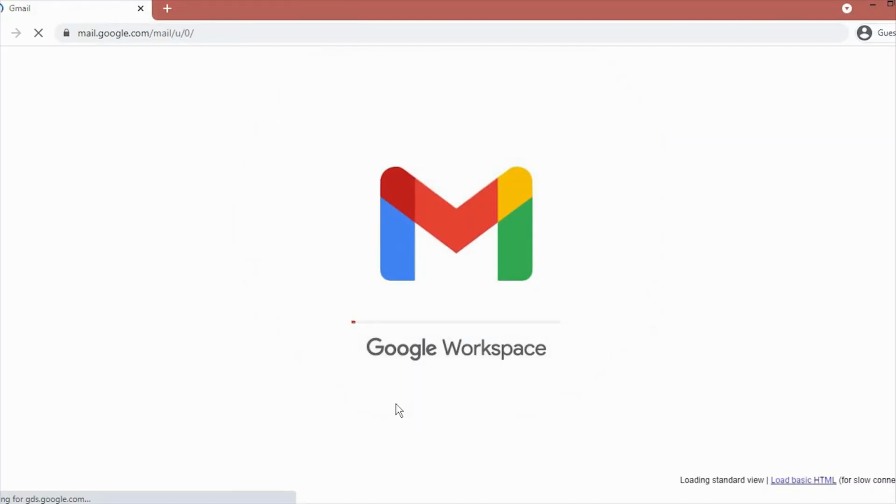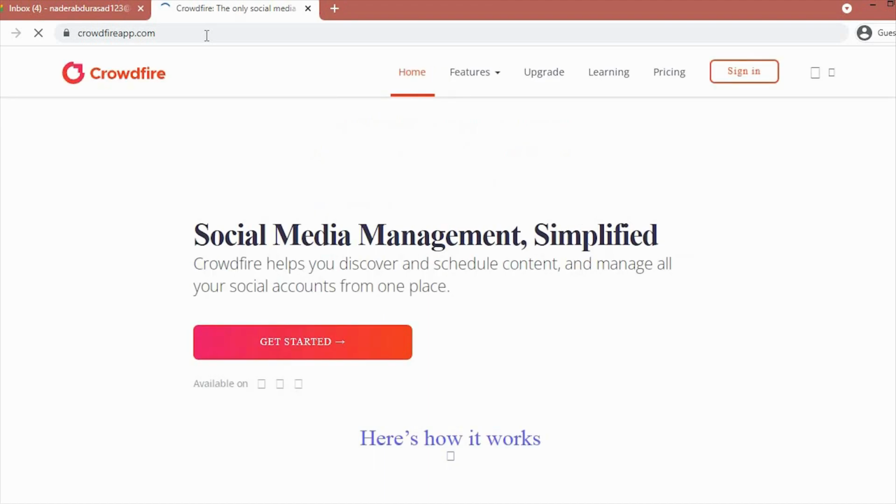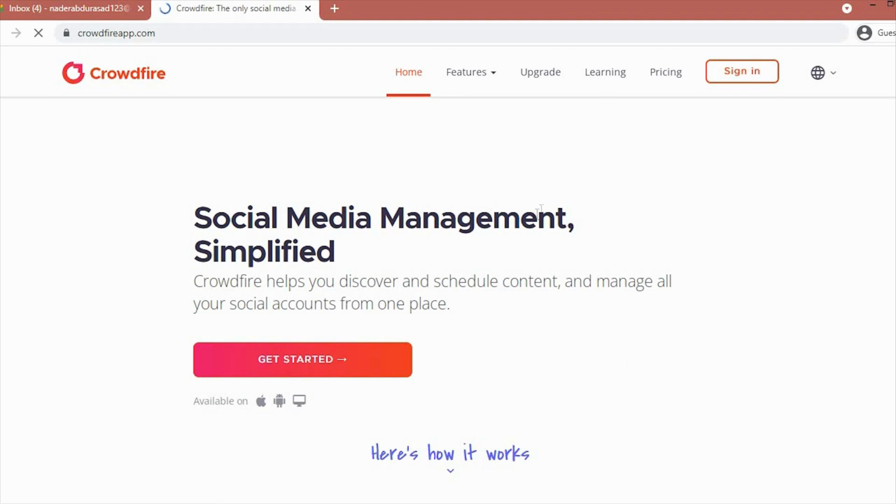So the first thing you need to do is go to your Gmail and log in. Most likely you already are, but if you aren't, go ahead and do so now. In case you don't have one, just sign up and create one. The second thing you must do is go to this site right here called crowdfireapp.com, which is the website that will be paying us today.